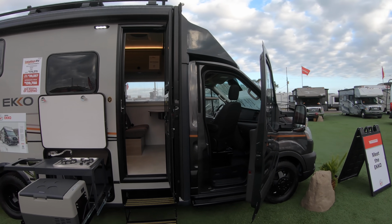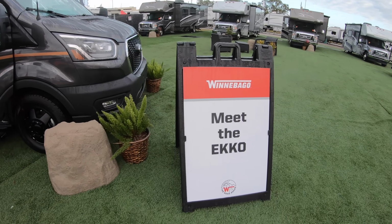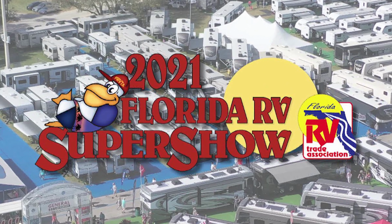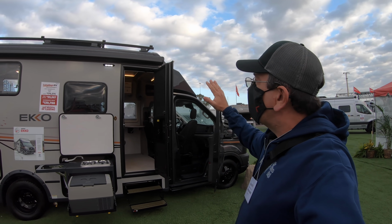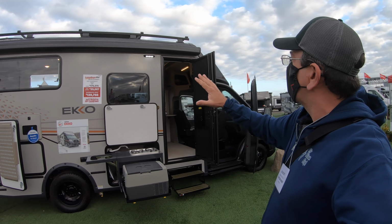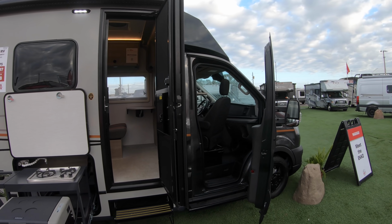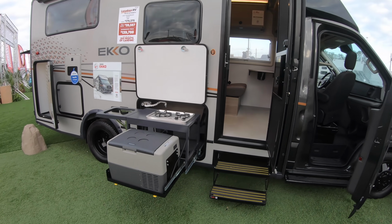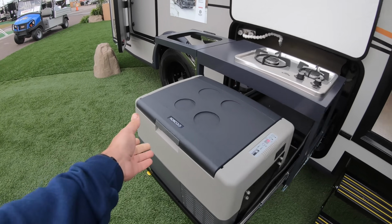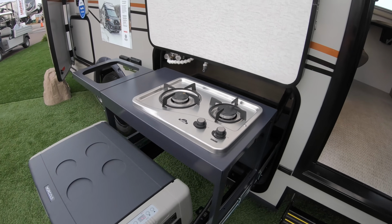This is probably the RV that's generating the most buzz here at the RV show. Today we're gonna meet the Echo. Well, here we have it. This is the Winnebago Echo, the 22A prototype. And this is kind of based on that European design style. It's based on the Ford Transit chassis, all-wheel drive. And let's begin with this outside kitchen here, which we have the Nord-Cold refrigerator and a two stove burner.